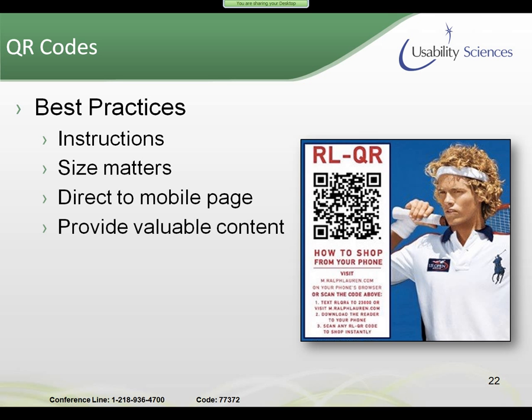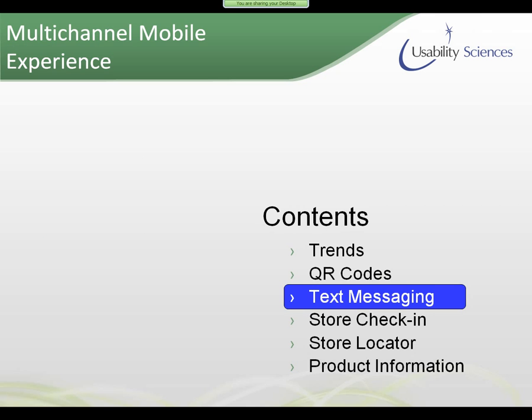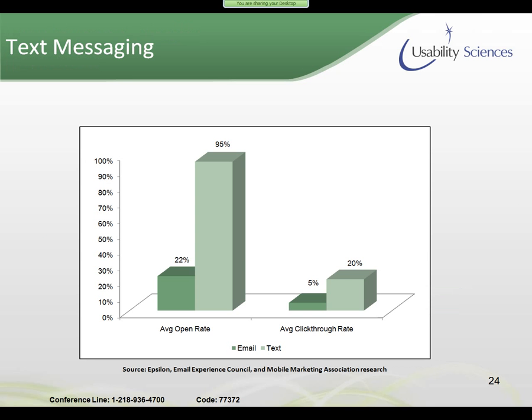And finally, you want to provide them with valuable content. If it's not something valuable and not something they're going to be interested in, then they're likely not going to scan it. Moving on, we'll talk a bit about text messaging.